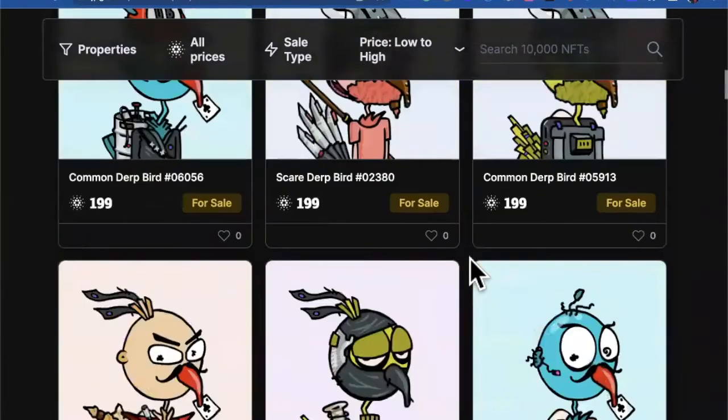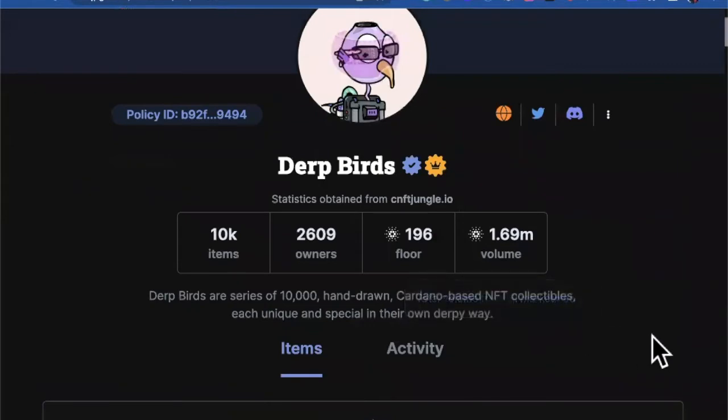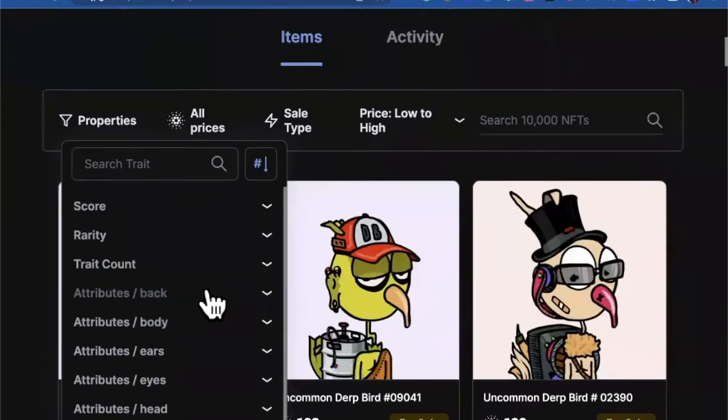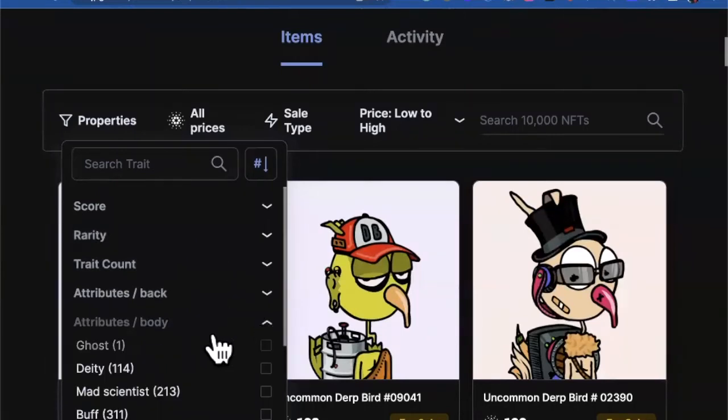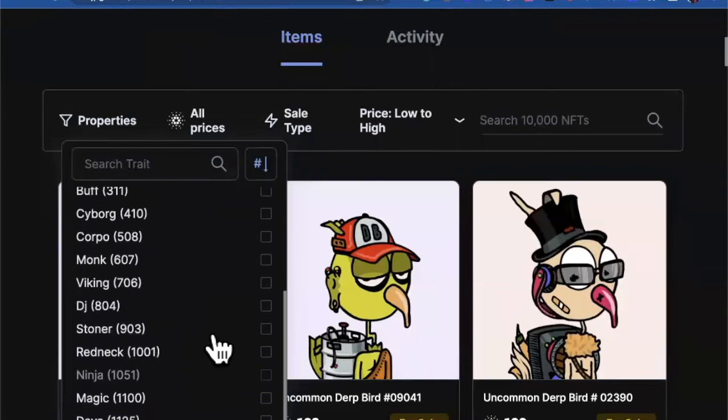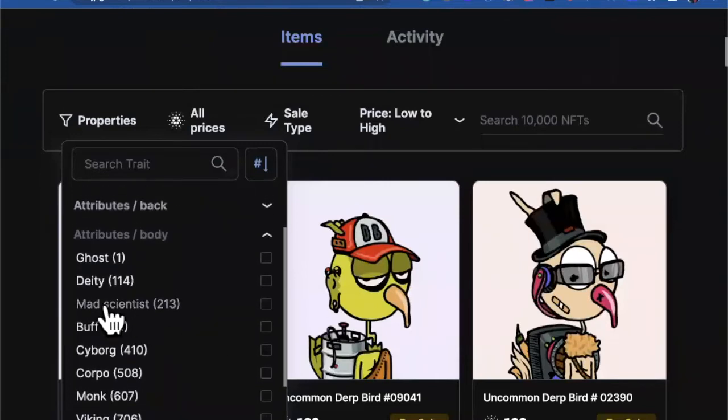Now, remember, all of these, we bought them for 40 ADA each. But now let's say you minted it and you got a buff Derpbird. So that is what I basically also hold. So let's see the buff body. So here you see the buff.